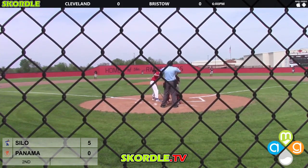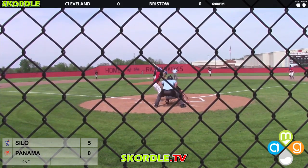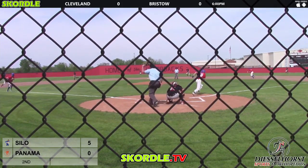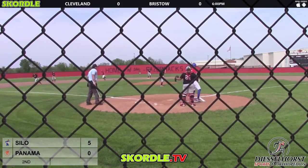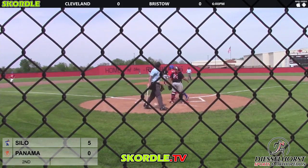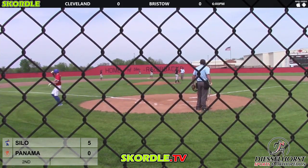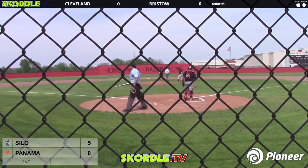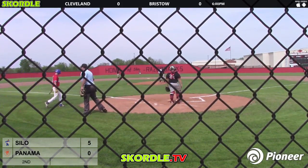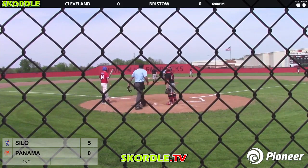Two-run single in the first inning for Tegan. Got a chance for another RBI here. As the 1-1, swung on, ground ball, left side. Bobbled by the third baseman. He'll throw over, and the ball gets away. Going to be an error on Panama. And Silo scores a run.